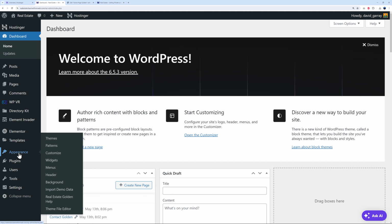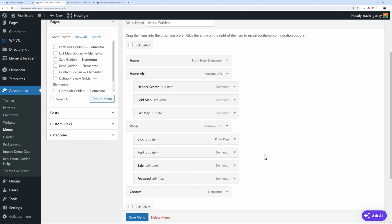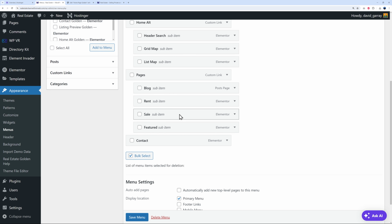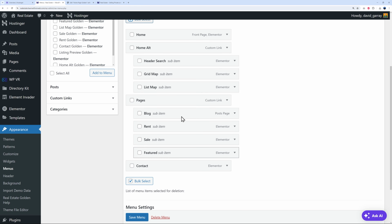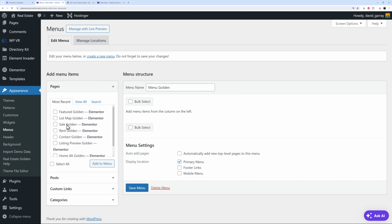We go to Appearance, we go to Menus, and you need to select the menu. As you can see, there are none here. It's just the one here, Menu Golden. And here you can change your items. So what I would advise you to do is to basically delete everything, bulk select them all, and now remove all the selected items and start afresh.